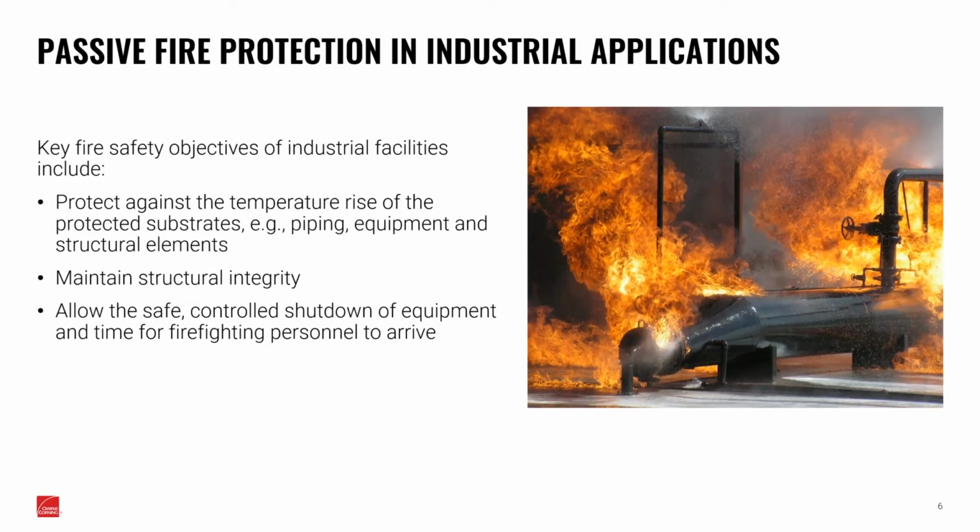To start off with, it might sound strange to talk about thermal insulation and passive fire protection in the same sentence, but since insulation reduces the rate that heat can transfer into process equipment or into structural elements, it becomes more apparent that insulation can also serve as passive fire protection. There's a common misperception that insulation blocks the amount of heat that can pass through a given material. Insulation actually slows the rate that heat energy passes through a given material.